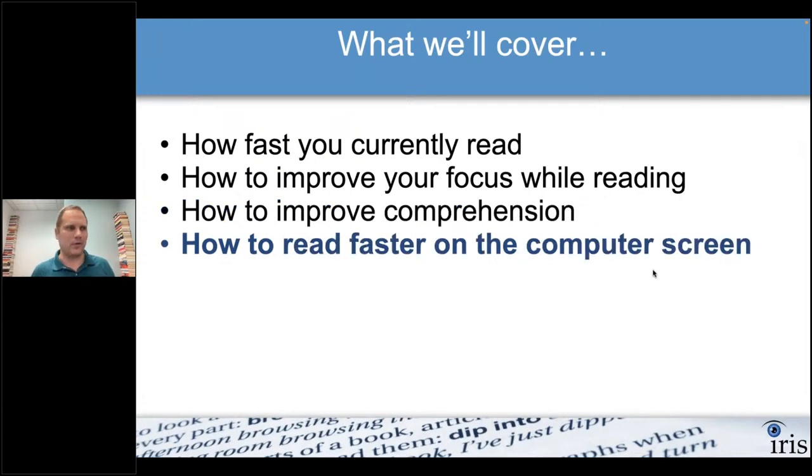I don't know about you, but I do the vast majority of my reading on screens, whether it's my laptop, my phone. I've also got a tablet, a Kindle. And of course, I'm sometimes reading traditional paper-based books, but I think maybe 80% or 90% of my reading is off of the screen.